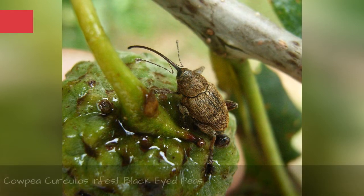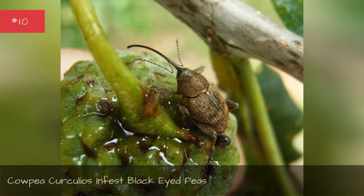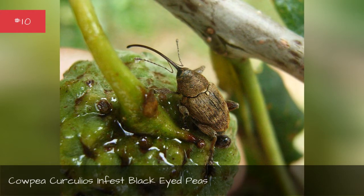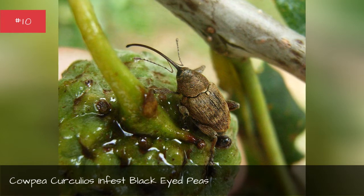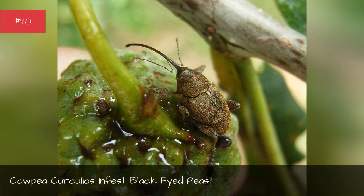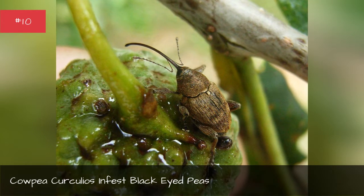Cowpea Curculios infest black-eyed peas. Cowpea curculio, a black, compact weevil, might not be the extra ingredient you're looking for in your black-eyed peas. But the Cowpea curculio doesn't really care about your preferences.